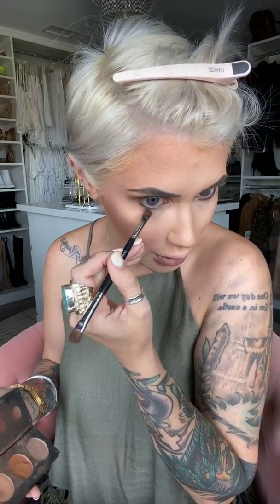Okay, so now we just drag that underneath and it really completes the whole look. Just like so. And love the liquid eyeshadows.